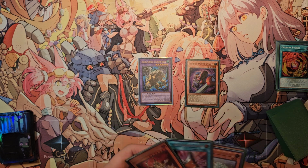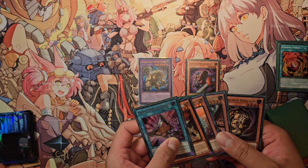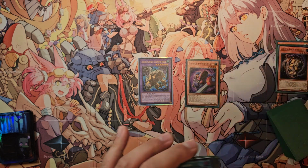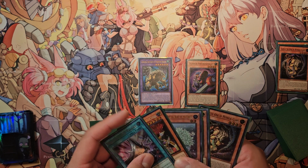Now keep in mind, again, at any point if they did have a hand trap, we had the Talents anyway, so we can just hard punish them for it. And then at this point, we'll use the Graveyard effect, the Chimera Fusion, adding itself back to our hand. We'll set it, and then we can effectively pass turn at this juncture.